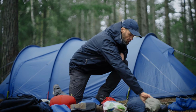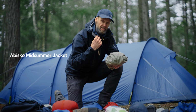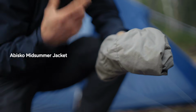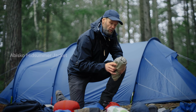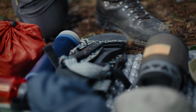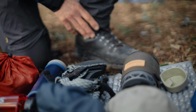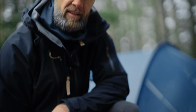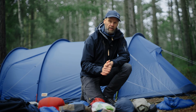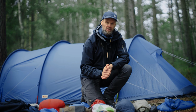And this is really optional, but a windbreaker if it's too much to walk with the shell jacket. A light Abisko Midsummer windbreaker jacket will do a good job, but that's optional. Then some favorites here is actually the basecamp shoes. I have pretty big feet, as you can see, but to have something to shift to when you are done trekking for the day is really nice. So I've chosen a pair of sandals that I can use in the campsite. It will relieve your feet and give them a little bit of comfort and air so that they are in the best shape for the next day again.